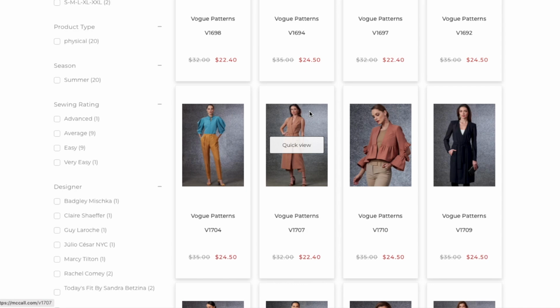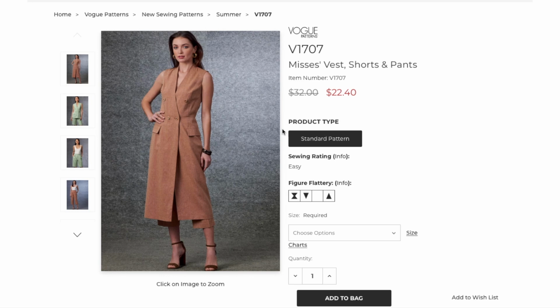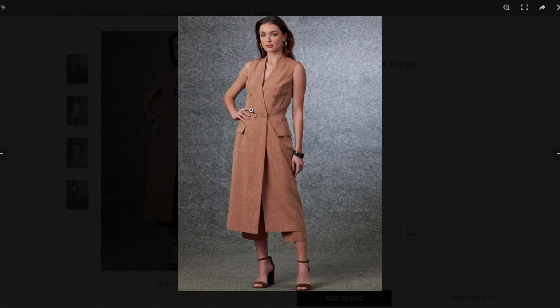All right, now we've got, is this a vest, shorts, and pants? Oh, this is very chic. Very chic. Okay, so it's kind of like these buttons, though, so close to the bust apex, that's dangerous. That is dangerous. But it's kind of like a double-breasted coat dress. I mean, you could wear this as a dress for sure without any pants underneath, but it's sleeveless.